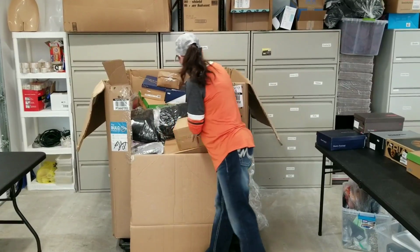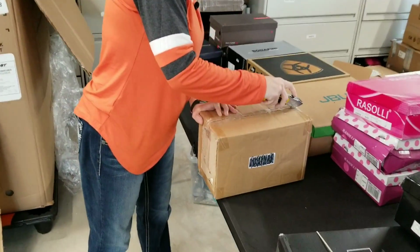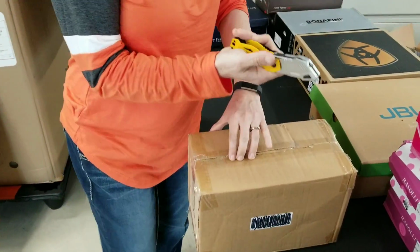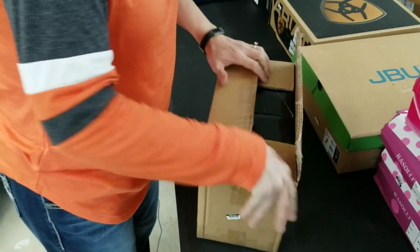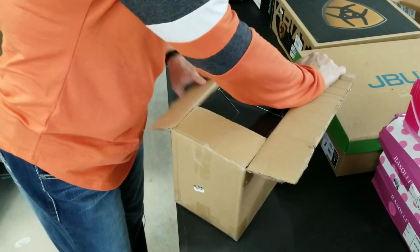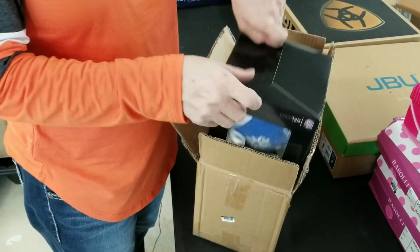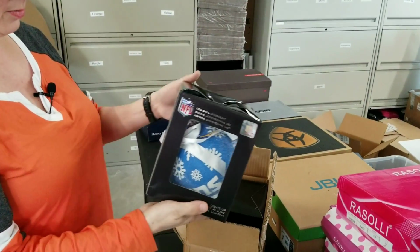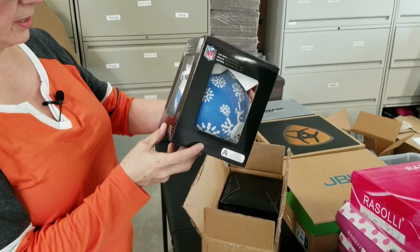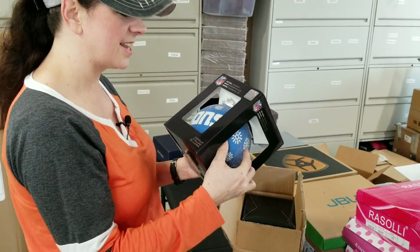All right, let's do another mystery box. I don't ever put my blade out too far just in case there's fabric or shoes in here. Okay, this has two boxes of something in it. Let's see what it is. It's a giant Christmas ornament. It's an NFL one. This one says Lions.